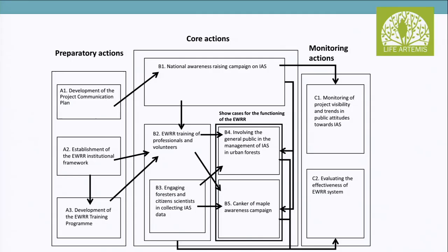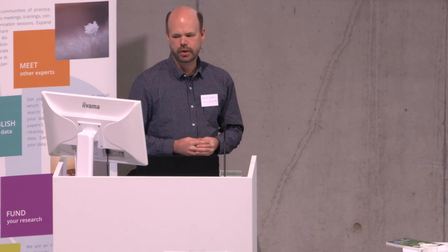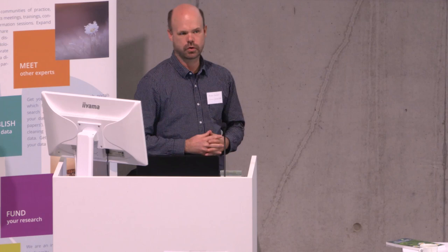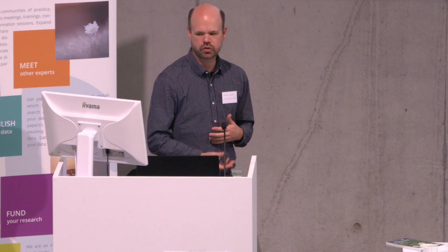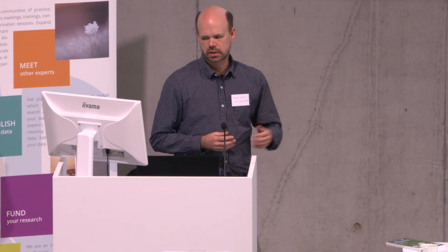It's a very small chart of how our project looked. First, we had the preparatory actions. We had to develop a communication plan. We prepared a lot of materials for the trainings. And then when we went to the core actions, we had the national awareness campaign, which covered the whole country during the whole project. In the beginning, we started to train the professionals and the volunteers to recognize the species we were interested in, and of course, how they had to submit their data.